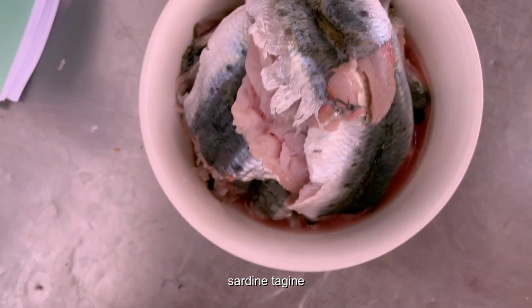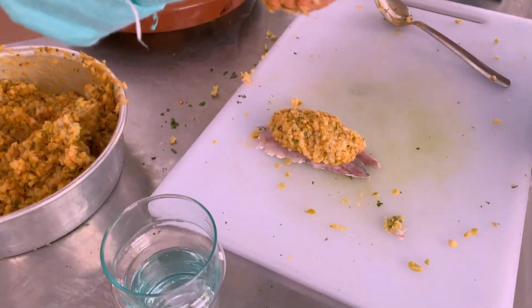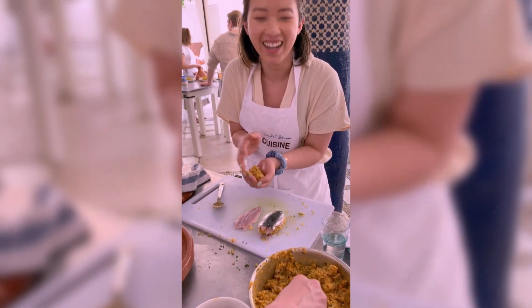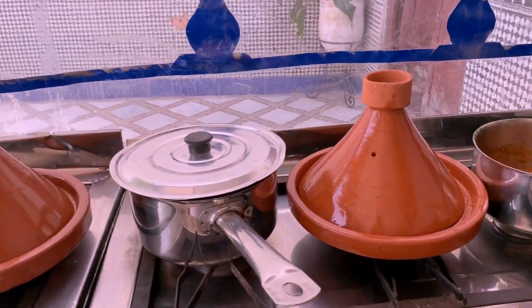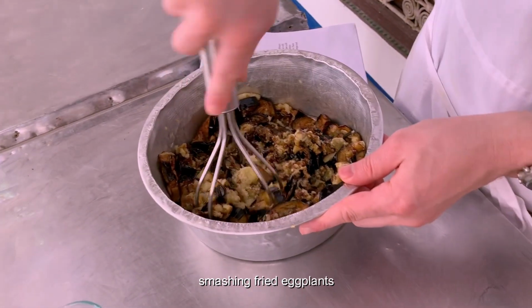We're making sardine. Moroccan sushi. Hey guys, this is some Moroccan sushi coming to you live. That's nice. Moroccan rice. Here's the rice with all the Moroccan spices. Yum. I can eat. Sardines. Swim, little fishies, swim. Little tagine cooking. Look at this amazing thing. That looks so good. Work, work, work, work, work.